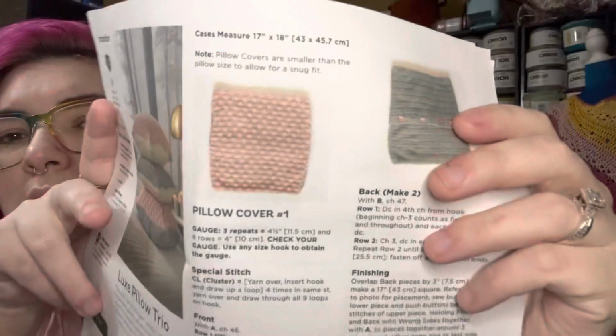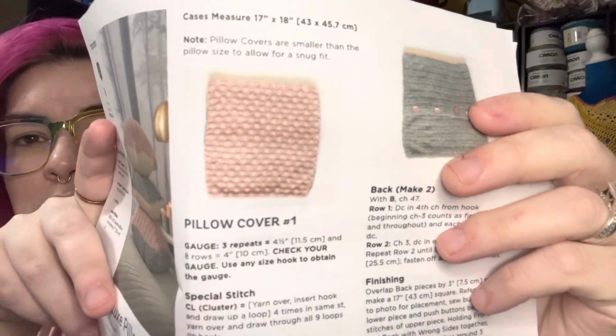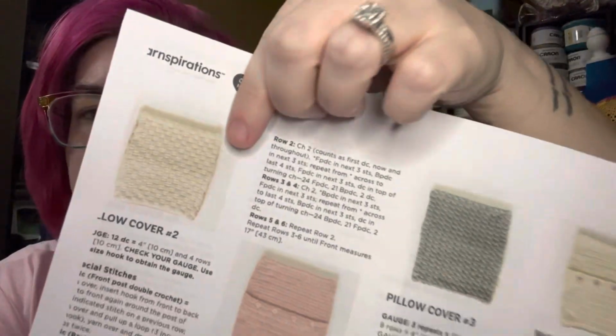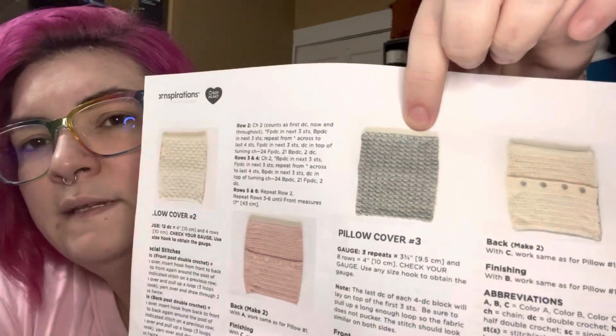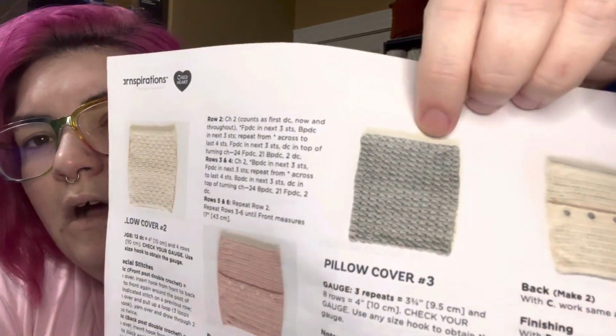But here is pillowcase number 1. It's kind of like bobble stitches. Number 2 is this basket weave. And number 3, I don't think you can really see the detail in it, but there are these clusters with a stitch over top of them.